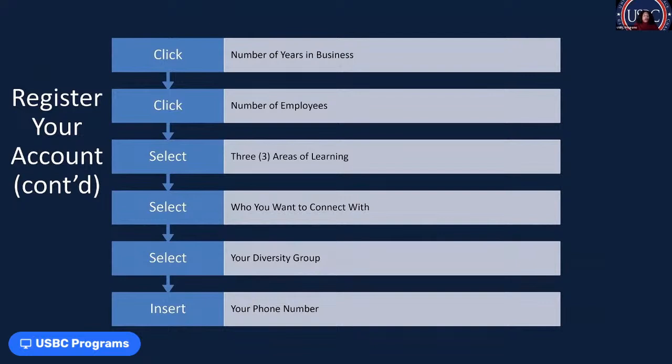That could be anything from email marketing to social media planning to cybersecurity. There are a lot of different areas that you can select there. You can select up to three of those areas and move through to the next question, which is, who do you want to connect with? Again, because there are a lot of different areas within the program itself, you can elect to connect with a peer network. You can elect to connect with one of the Verizon coaches. So again, they're already laid out there. All you've got to do is hit one of those selection buttons.